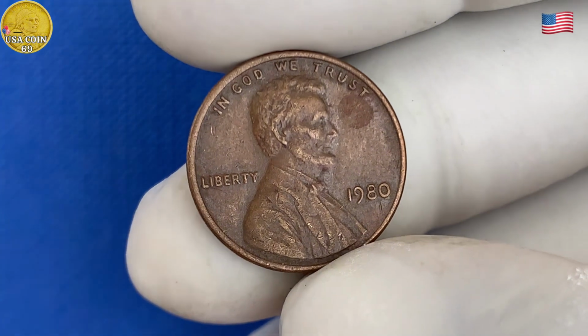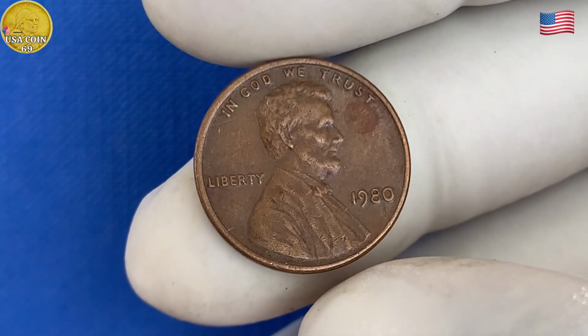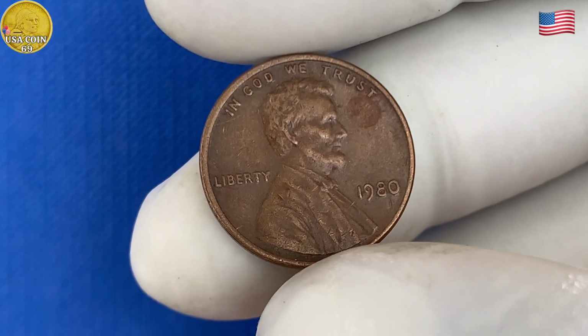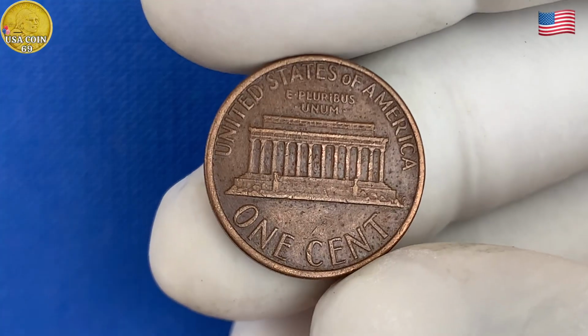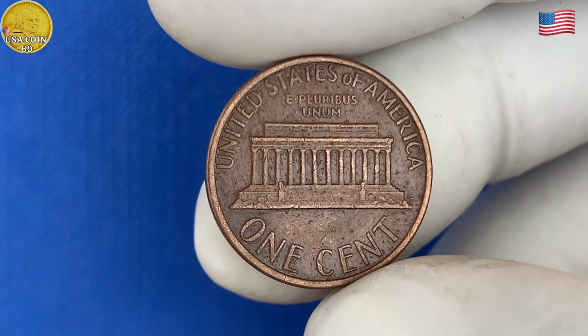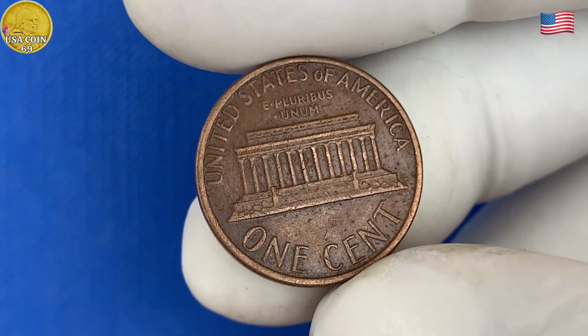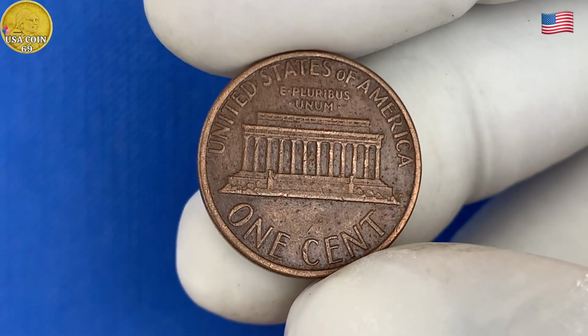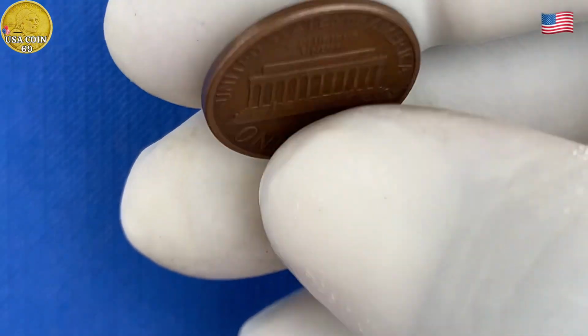So, how much are these rare 1980 double die pennies worth? Well, prices can vary based on the quality of the coin, but it's not uncommon for one of these unique pennies to be sold for as much as $76,000. That's right, $76,000. It's hard to believe that something as simple as a penny could be worth such a large sum. But that's the magic of coin collecting.